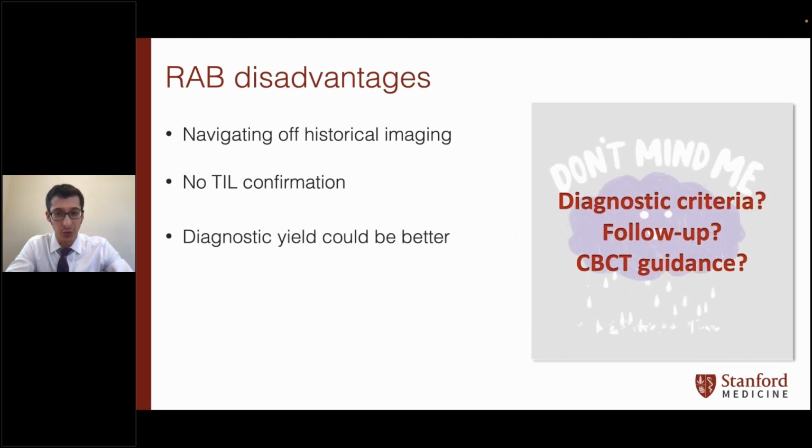This is sort of maybe a controversial or unpleasant thing to bring up, but the reality is that diagnostic yield could be better. And while there's a whole range of diagnostic outcomes in different robotic bronchoscopy papers, just as there is with radial EBUS and EMN platforms, it's important to look at the diagnostic criteria. It's important to look at follow-up. And lastly, it's important to look at what other adjunctive modalities are used with cone beam CT.